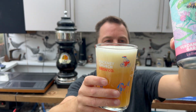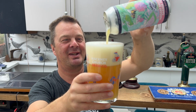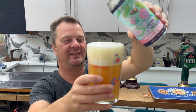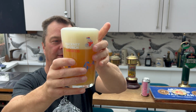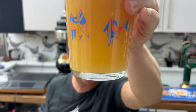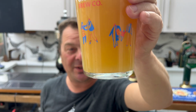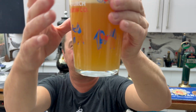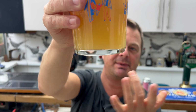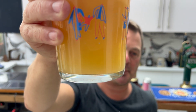Bit of a Czech pour going on there, wasn't it? Knocking all that carbonation out of the beer. Okay, so I'm going to slow it down a little bit because I don't want to overflow for a start. And you can just see bits of sediment floating around now, making its way to the bottom of the glass.